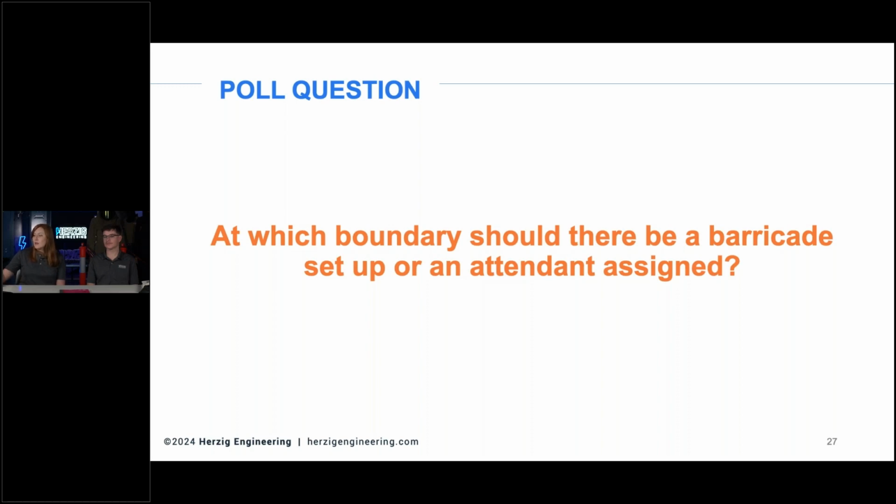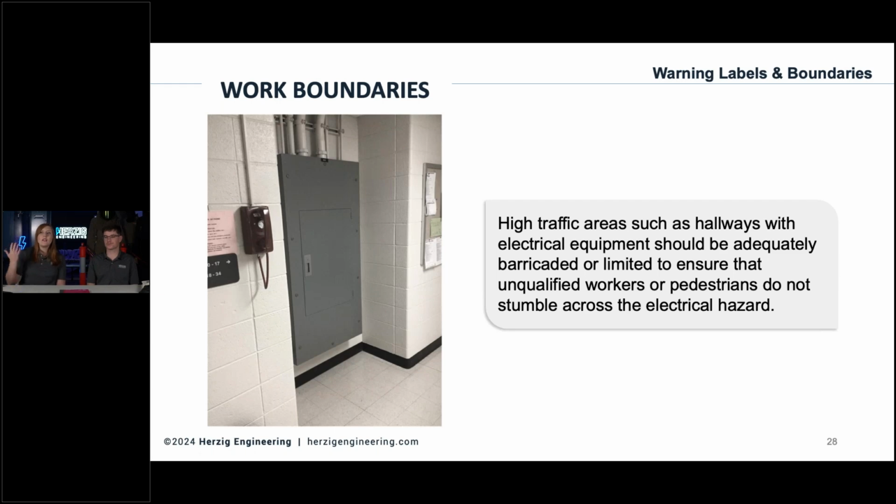And we kind of already said this, but high traffic areas such as hallways with electrical equipment should be adequately barricaded or limited, just to make sure. Or both, like Trey said. Maybe you need to set up your barricade, caution tape, cones, danger tape, barriers, like physical barriers, and then also put a person at the end of each walkway to make sure people don't ignore that. I was at a facility last week, and it was kind of an attraction or amusement park kind of area. And so they have a lot of public traffic and people not paying attention, and kids, for example. Kids don't care about caution tape. They're not looking for that.